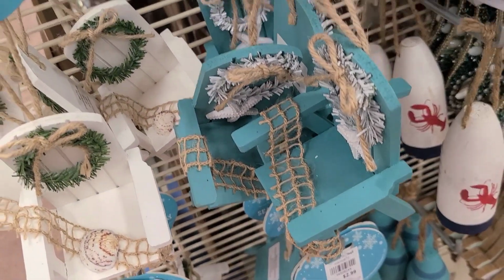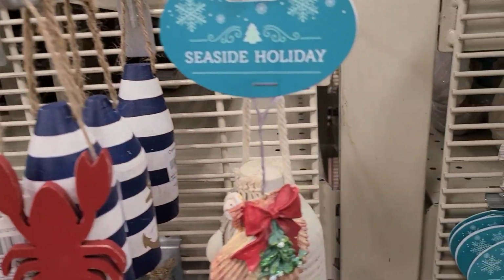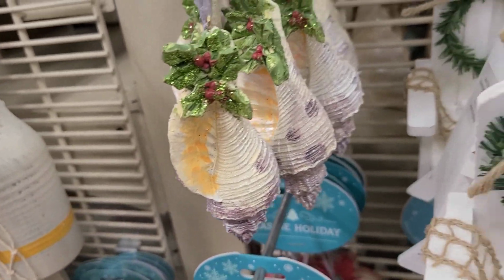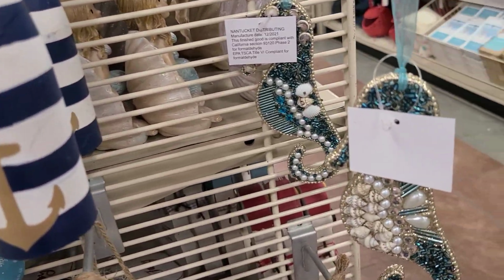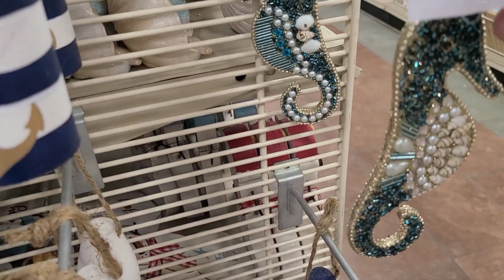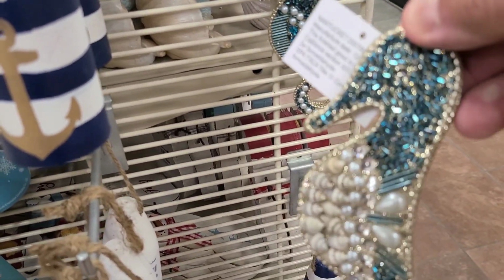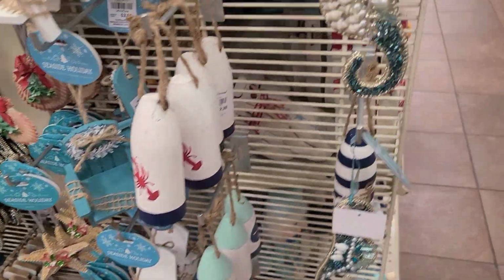Here's some of the ornaments that I thought you might be interested in anyway, even though we're all looking for fall things right now. You see a Christmas thing, you might want to pick it up. We have that lobster. We bought him last year. I thought this one shell ornament was nice looking. And they have the buoys, and they have these, what do you call those? I can't think what you call those. The seahorse. And I thought those were kind of neat looking.